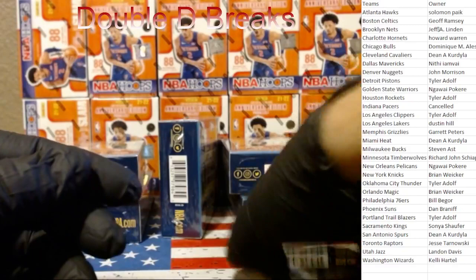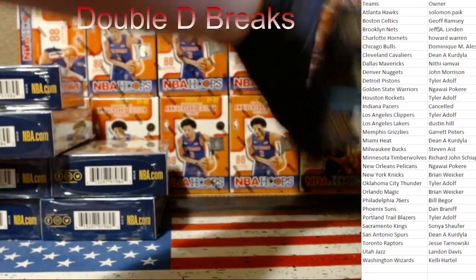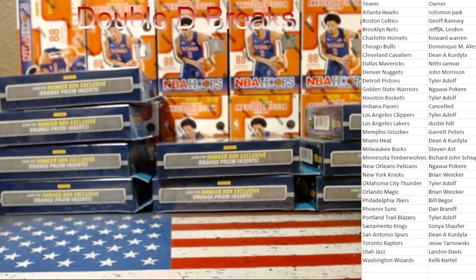I am not liking all these boxes everywhere, so we're going to do a little bit of rearranging and make us some more room. We better go sideways. All right. Hanger box number two.